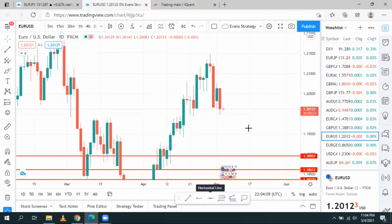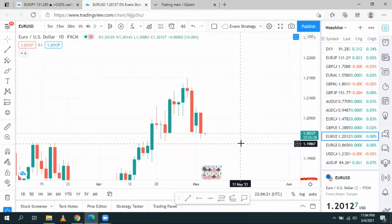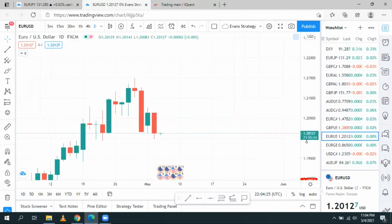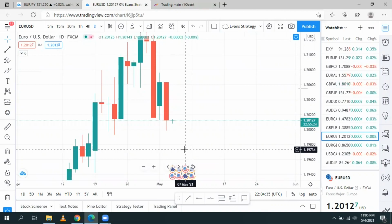Okay, now I'm on the daily right now on EUR/USD and I want to mark it up. I told you we start from the daily. This new candle you're seeing here is today's candle, and it has not even moved yet today. You can see the distance that candle has made today. It did not even move at all. It's just indecisive, and the day is almost over. So now what are we doing?